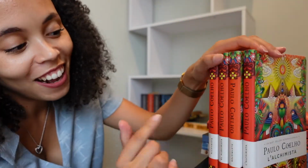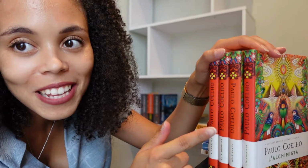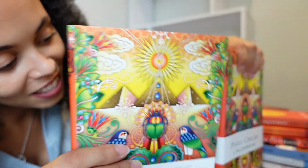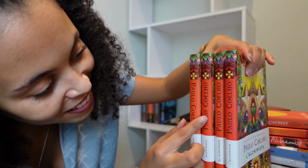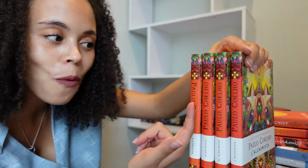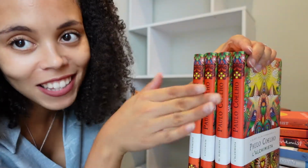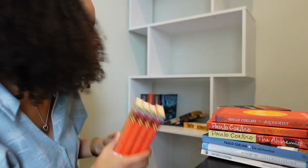Okay, I've just noticed for the first time that they don't all face the same way. I don't know how clear it is on the screen for you, but one is like the way I'd expect it to see, and then the rest are facing the other way. The writing, that's so annoying. But anyway.